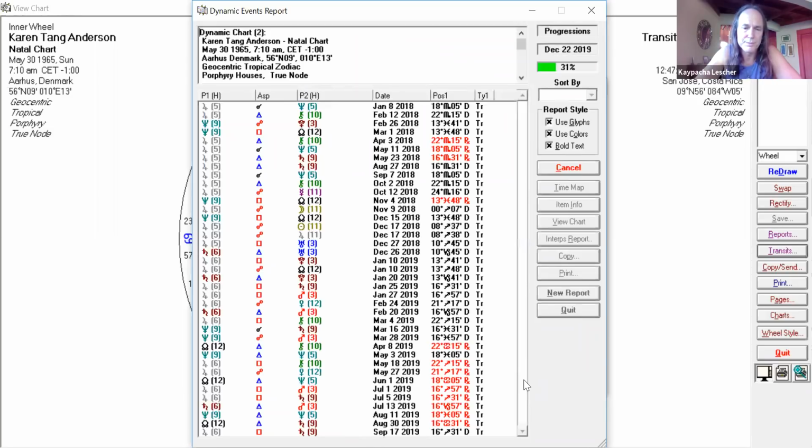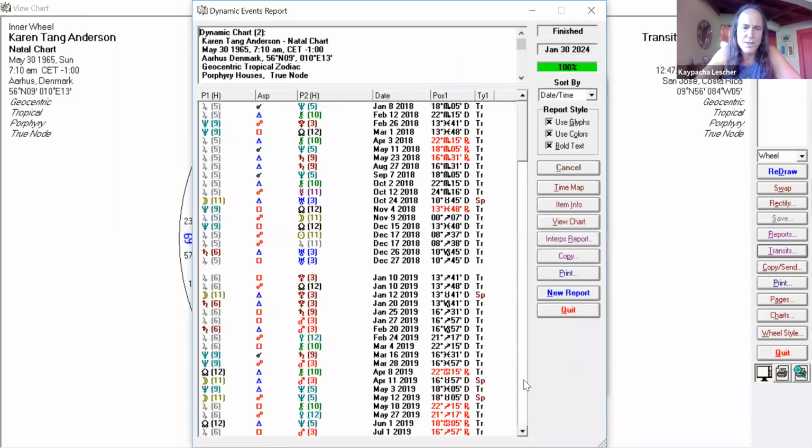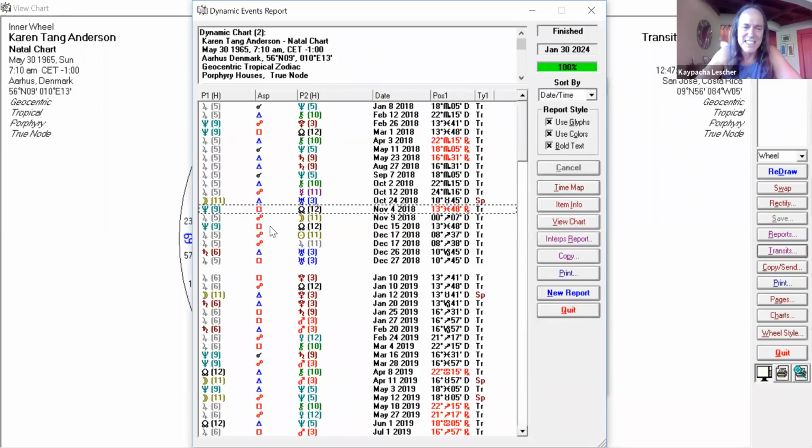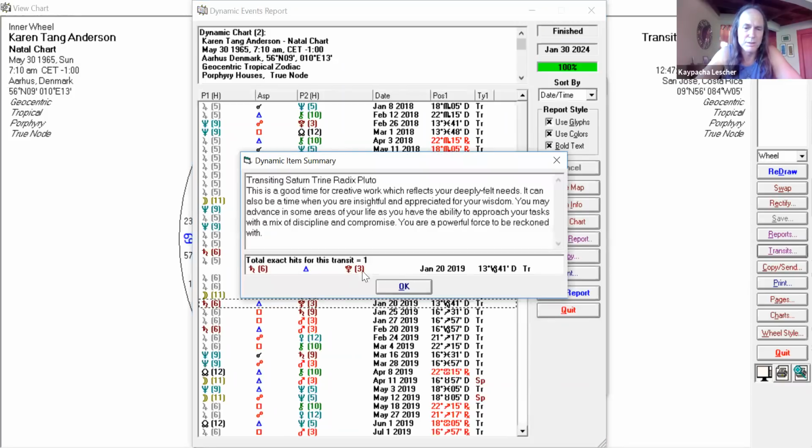So as you can see, Neptune square the nodes. So that was last year. You've made it through Neptune square the nodes. Congratulations, very good. Okay, and now she's coming into a nice Saturn trine Pluto.